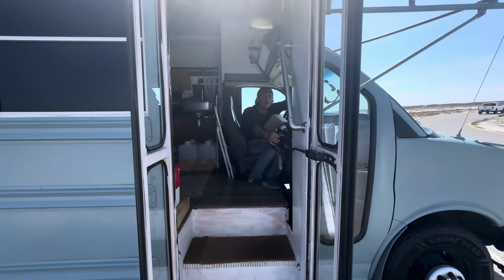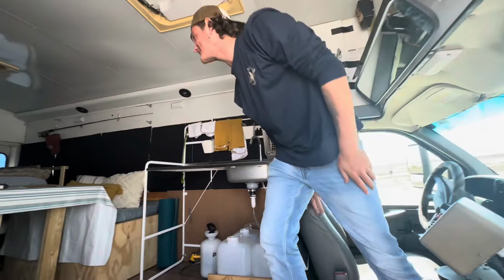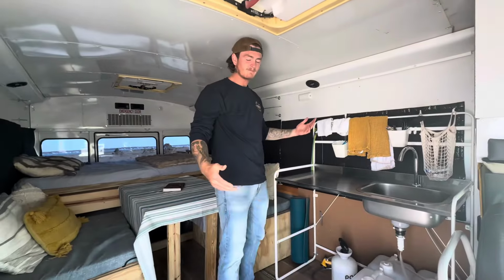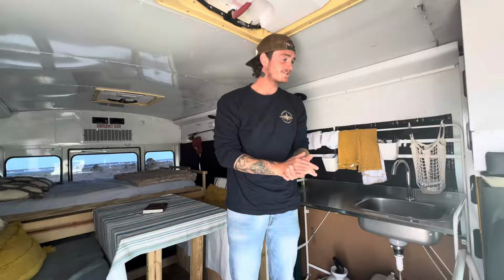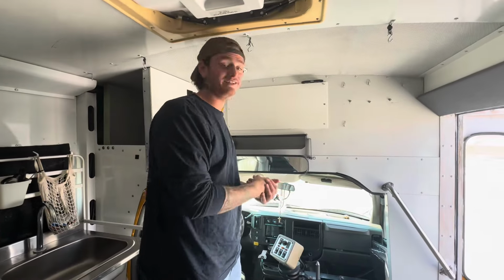All aboard. Welcome to the Garrison Express. This is it. This is the interior. It's been a long time coming. I've been posting a lot about the exterior of the vehicle, telling you guys I would do a walkthrough video. So here it is. It is an '03 Chevy Express, so it's a little old, but it still rips down the highway.